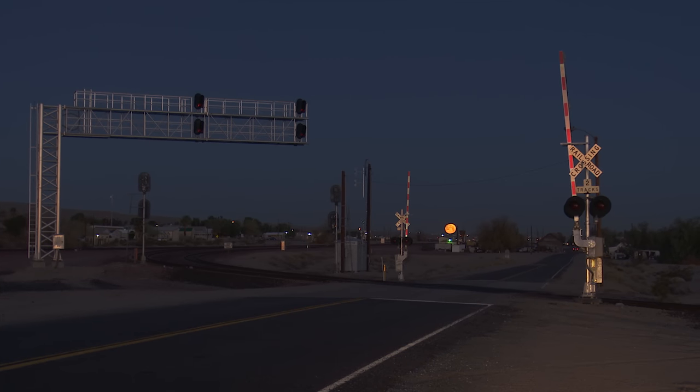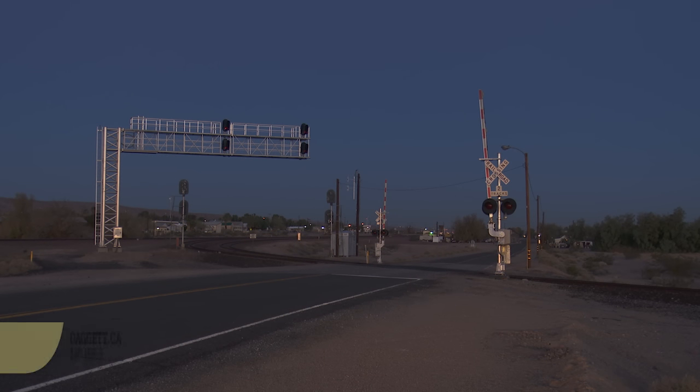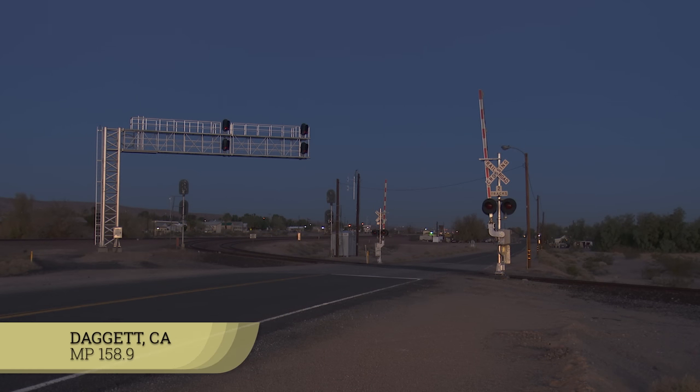It's just after 6 a.m. at Daggett, California. Beyond the signal bridge, a giant steady Luna sinks toward the western horizon. As it slips beyond the artificial lights of nearby Barstow, another object approaches us in the twilight, an eastbound.